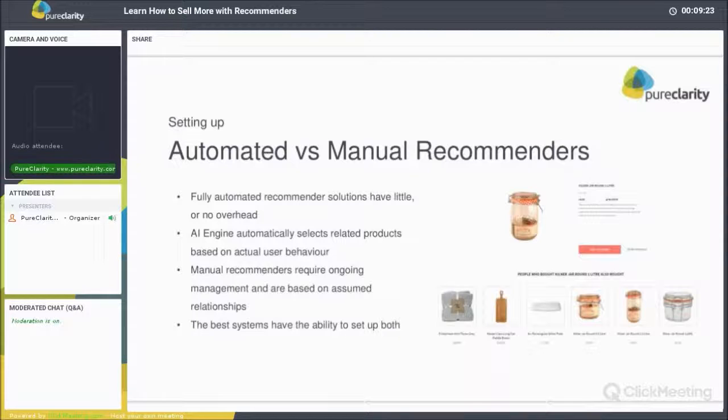The AI engine is using the data that it's capturing to make these correlations, and it's things that only a system can do. And analysing this data and running it through the engine real time means that, of course, it can do that while a user is on the site, as opposed to taking that data and manually working with it to make these relationships and assumptions.